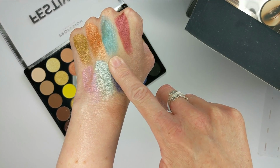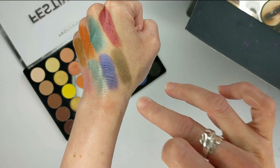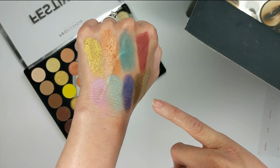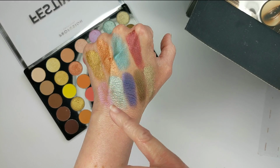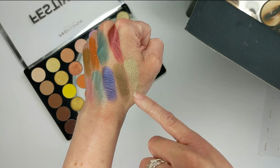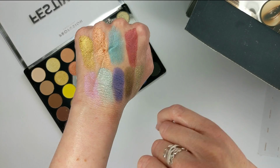We have this deeper sort of purpley blue shade, an olivey green, and then this one is really pretty as well, really shiny. So basically, I think we have a couple textures going on here. You can see that some of them are shinier than others. So these have a little bit of a chunky feel, but again, very easy to pick up, and they go on really smooth. With the exception of this blue one, it wasn't as smooth as the others, but the other ones were really nice.